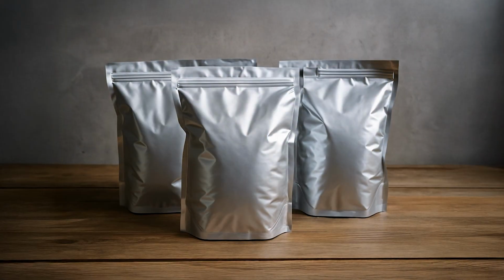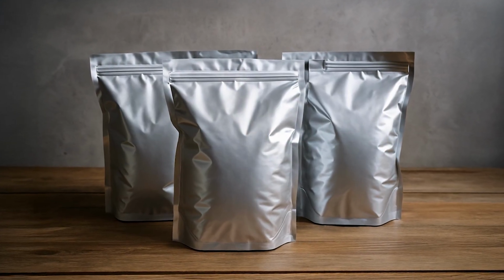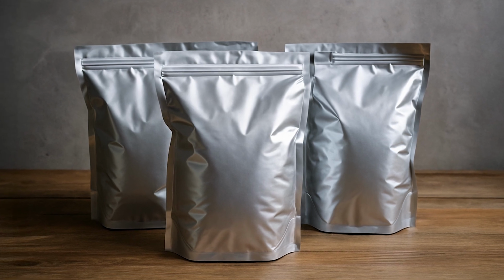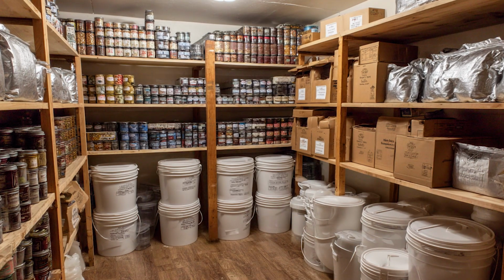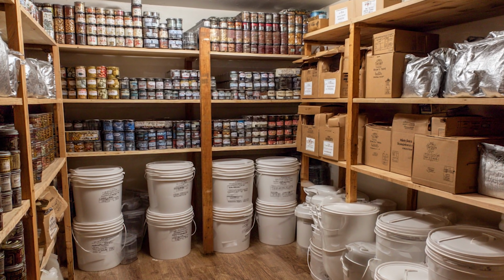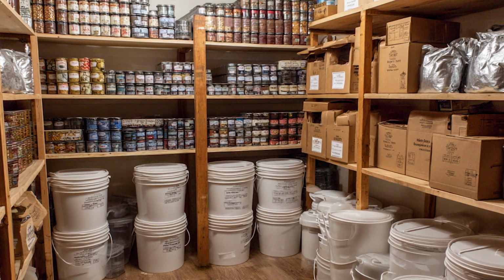Keep it sealed. Once you open any of these items, their shelf life drops fast. Only open what you can use in a reasonable time frame, and reseal it well if you need to store leftovers. Prepping isn't just about buying food, it's about protecting it. The right storage means your investment will still be there when everything else falls apart.